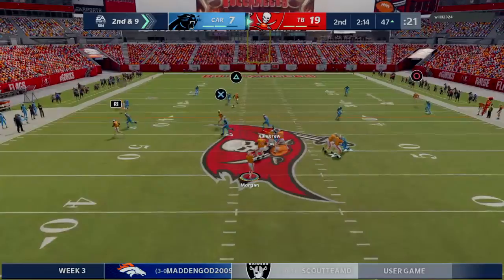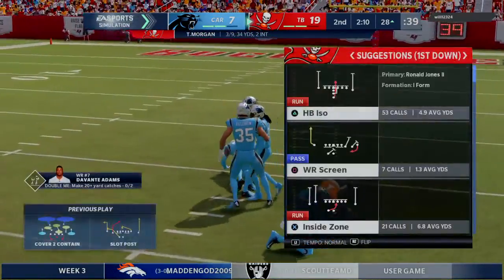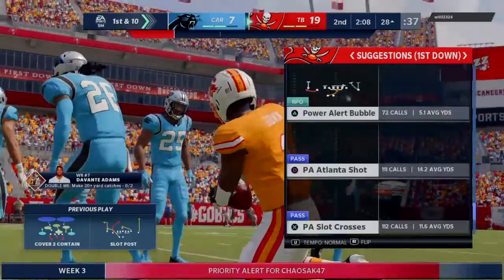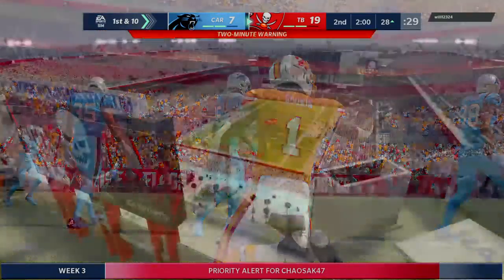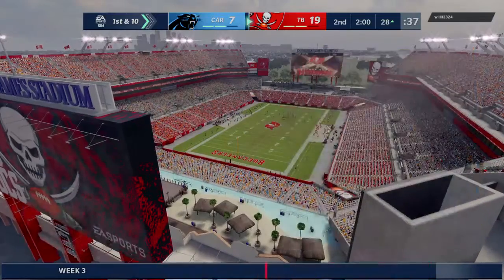2nd and 9. At the 47. Now a shotgun snap as they'll look to throw. And he's taken down inside the 30. That's good for a Buccaneers 1st down. And we've hit the 2-minute mark in this first half of action.